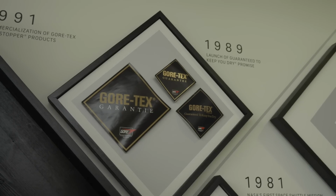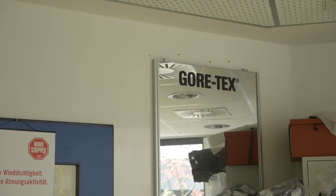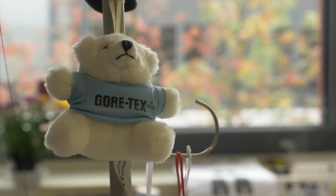ePTFE was actually later released to the public under the trademark name Goretex, although its manufacture is still a closely guarded secret. There are 9 billion microscopic pores per square inch of material, each of which is 20,000 times smaller than a single droplet of water, which means water simply cannot pass through that material. But here's the really interesting thing. Each of those pores is also 700 times larger than heat vapor molecules, which basically has to pass through in order to keep you cool.